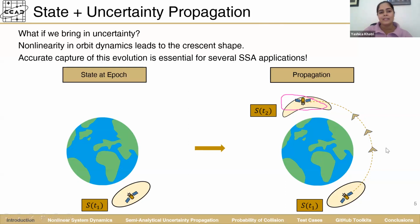So how is this important? Again, it's important because it tells us where this object can be at a future time, and that leads to many, many applications in space situational awareness.